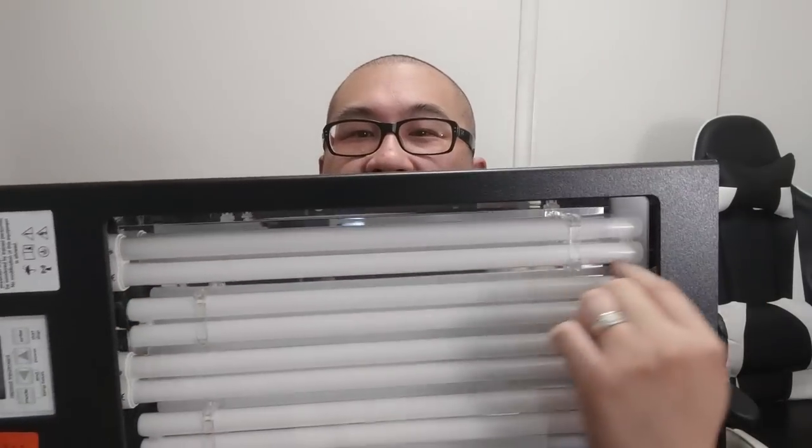So the build quality on this thing is pretty sturdy. It's got this plastic housing all around it. It's really thick plastic, really strong. Then you've got these huge bulbs all the way in here. These guys are, I said about 2.5 feet. This is probably about a 3-foot unit, actually. So these bulbs might be about 2 feet long.